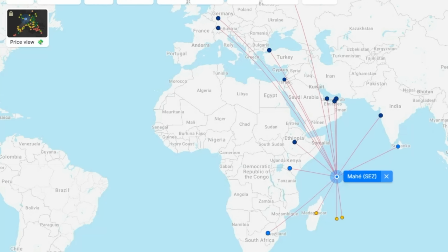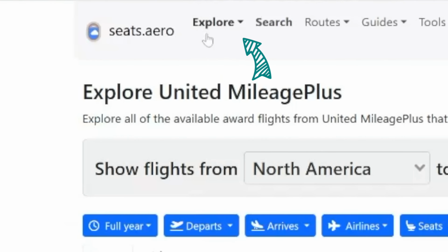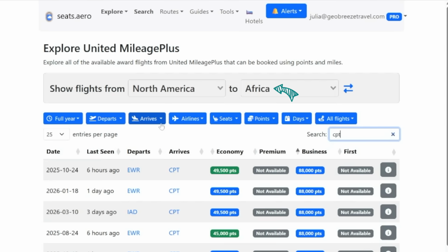If you want to go somewhere in Africa, I would recommend looking into United. Air Canada works for this as well, but I tend to find more availability through United, and it's usually just 88,000 points in business class. Let's do an example. So on seats.aero, you can click Explore and then explore United from North America to Africa.